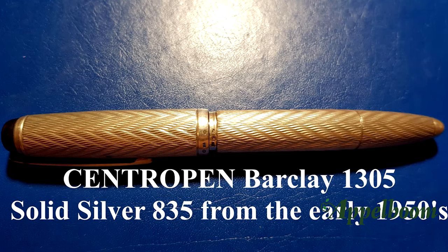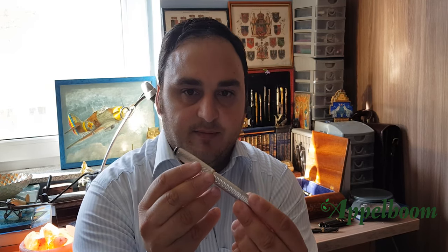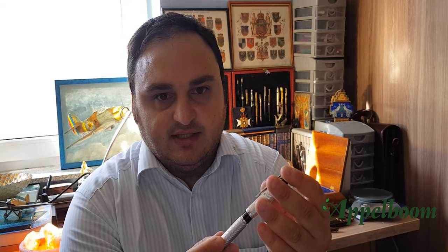This is my only fountain pen which is made out of solid silver, 835. It was made in Czechoslovakia at the beginning of the 1950s. This is a communist product, but based on a model of the Barclay firm back in the 1930s. You can see the beautiful pattern of this fountain pen. This is a similar product with the Montblanc Solitaire, but of course for the moment I can't afford one yet.